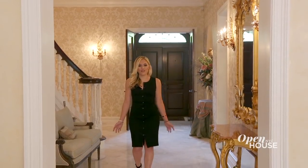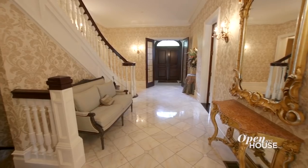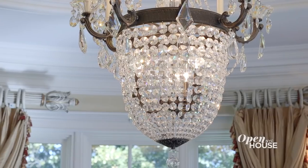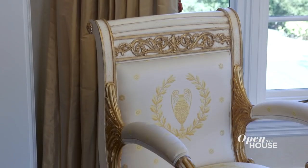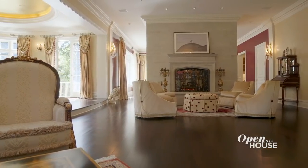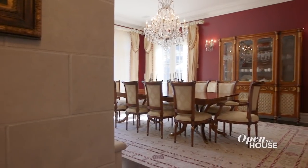This marble entry foyer is a true hub, off which you can access every area of the home, but you are drawn into this grand living room. This home was actually designed by Mrs. Houston and is a great example of personalized interiors that still feel universal. The furnishings are classically inspired with multiple seating areas that give this huge space a warm and inviting vibe. There are so many beautiful details here. Just check out this 2-sided fireplace shared with the equally fabulous formal dining room.